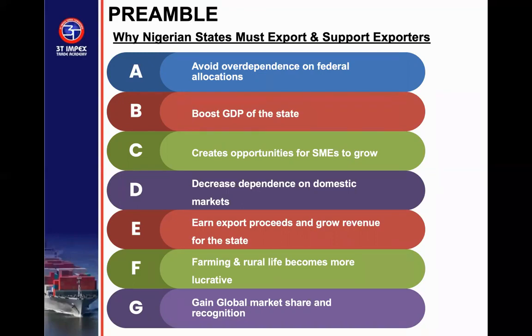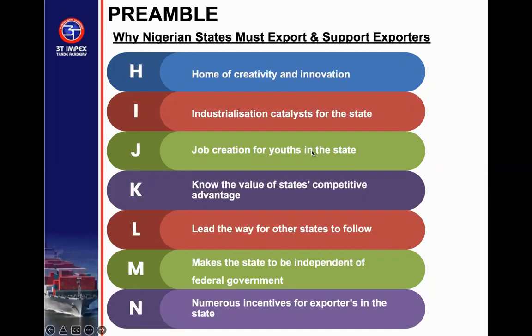Export will make farming and rural life become more lucrative in Abia State. It will help Abia State to gain global market share and recognition. It will make Abia State home of creativity and innovation. Export can become an industrialization catalyst for Abia State. It's a source of job creation for Abia State, and I'll show you soon. It will make Abians know the value, the competitive advantage of their state. It will help the state lead the way for others to follow. It will make the state become independent of the federal government.